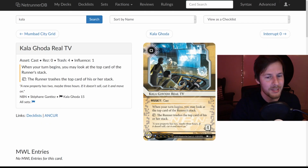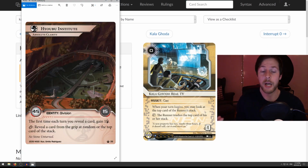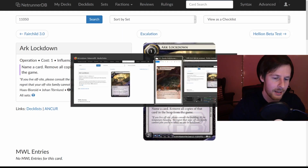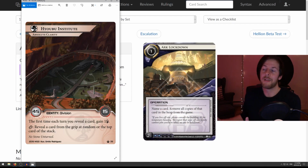You could play it for 1 influence in yellow. Caligoda Real TV lets you trash the top card of the stack. You can look at the top of their stack. If you don't want to wait for Caligoda's ability to fire and you see a breaker there, go ahead and trash it. And that's going to be strong. Again, maybe arc lock that down. And this is the basis of this sort of ability to reach into the runner's hand and disrupt them.